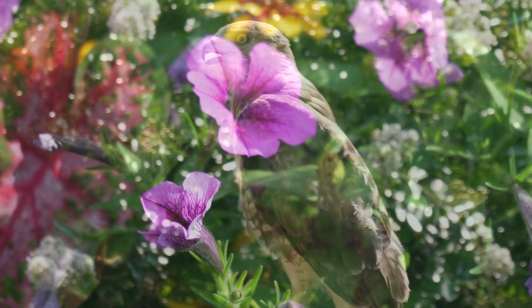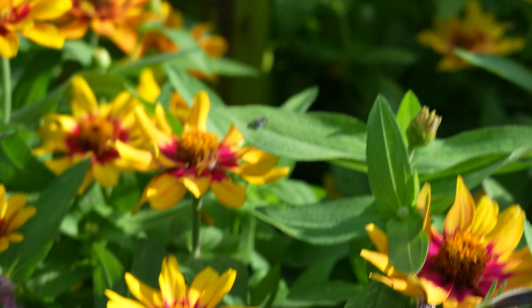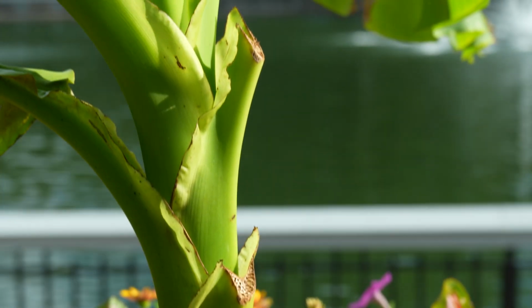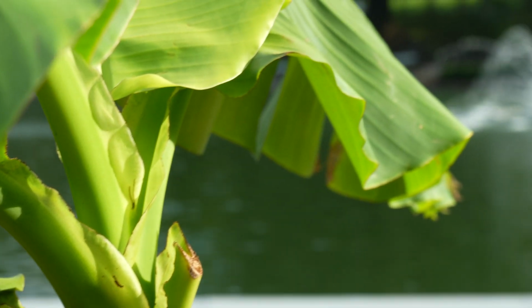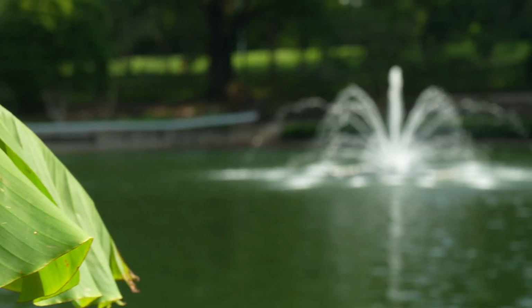I wasn't able to get on the pedal boats, but we did take a walk around Lake Howell and checked out the beautiful landscaping. There's a bunch of amazing flowers and trees and things. A lot of them are original from 1887. Here we go.